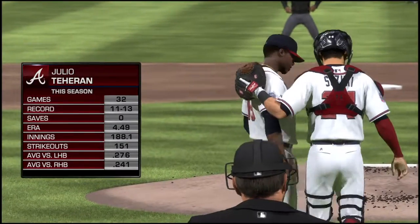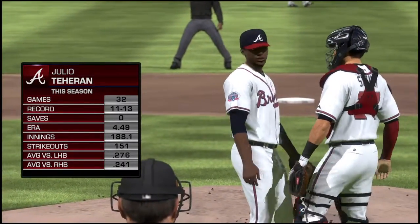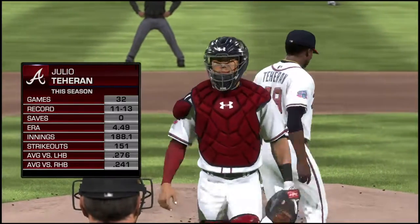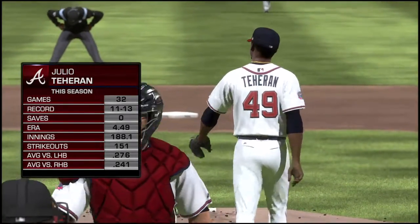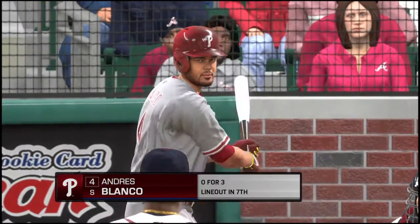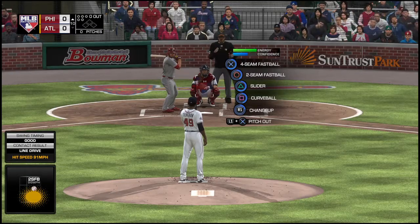Julio Teheran takes the mound as he'll be the first man to pitch here in extra innings. 49, Julio Teheran. Stepping in, Andres Blanco. He'll be the first one to start things out for Philadelphia as we begin the 10th. Shortstop, Andres Blanco.